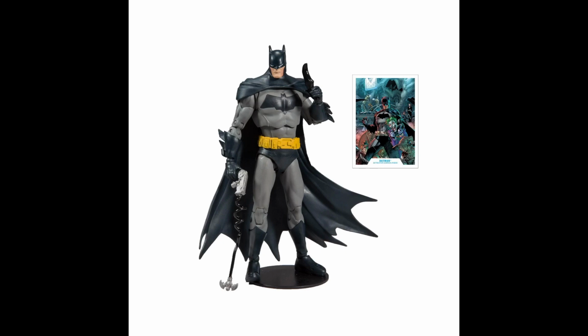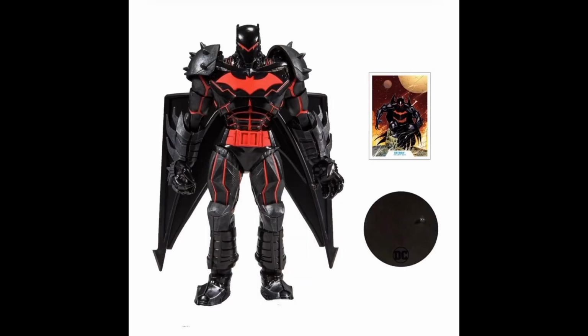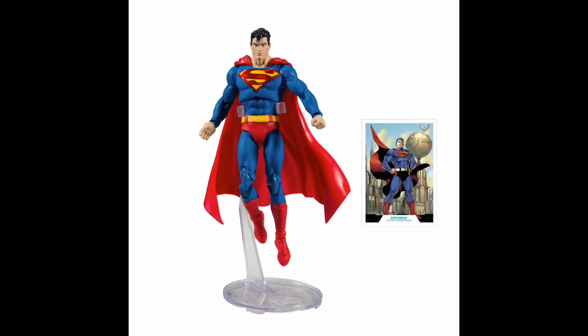McFarlane has announced and has now solicited for pre-order, and I noticed it was already up on Big Bad Toy Store: animated Batman, Hellbat Batman, a Superman figure, animated Superman, Armored Superman Unchained, Batgirl, Batman Who Laughs, John Stewart animated Green Lantern, Nightwing, Harley Quinn, and a DC TV Green Arrow. Of these, the Batman Who Laughs, Nightwing, and Batgirl will all come with a Build-A-Figure piece to assemble the Batmobile. The Batmobile is going to be 7 inches in length once you fully assemble it.